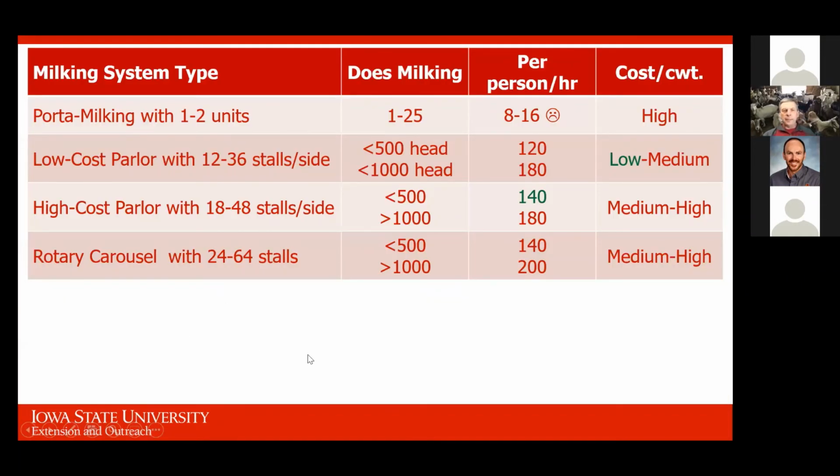So when we take a look at different milking systems, again, we just looked at those pictures with the portable milking. We can also do a low cost parlor, 12 does on the side, 24 does on the side. You can put 36 does on the side. I would encourage you to build them on both sides, not just a single sided one. Try to build them on both sides if we're going to start going into this size where you do a high cost parlor or a carousel. But when you take a look at just the cost per hundredweight, sometimes these smaller systems actually can be quite expensive just because they take so much labor to actually milk them.